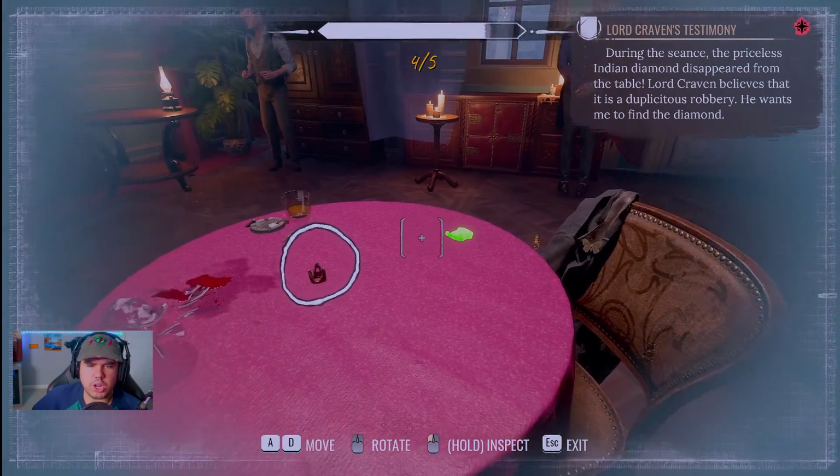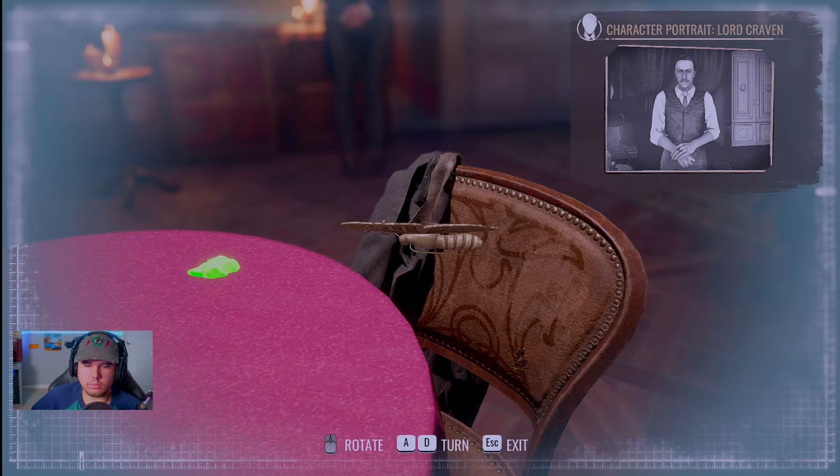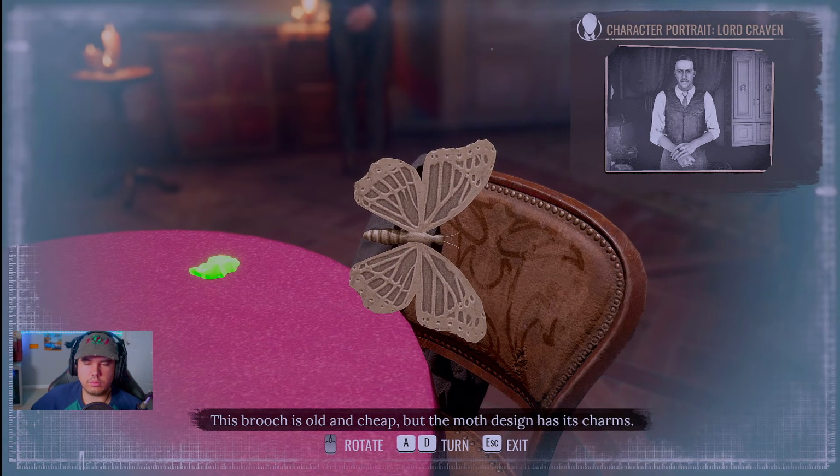We found 4 out of 5. Surely there's another clue somewhere around here. This brooch is old and cheap. There we go. You actually have to left click on it for it to do it.